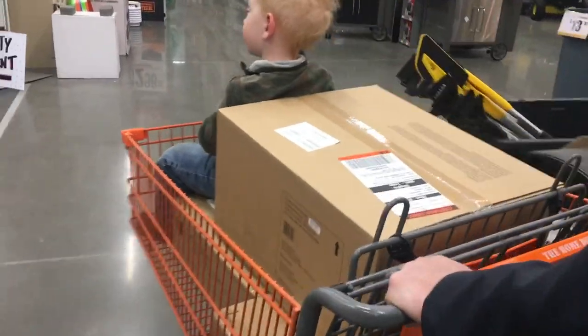Picked up our Home Depot order. We got a fan and some wallpaper stuff for our bedroom closets and a ceiling light for the kitchen. Yay, we're going the wrong way.